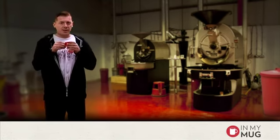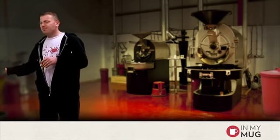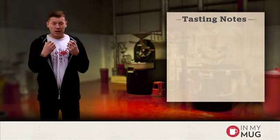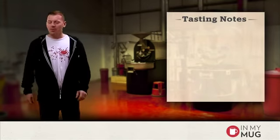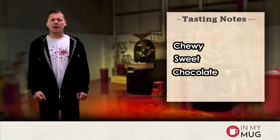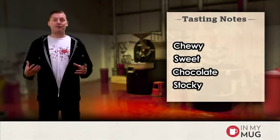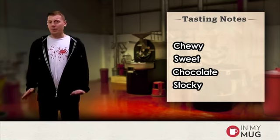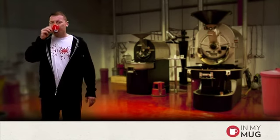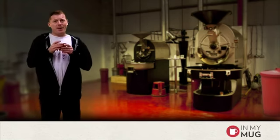So into the espresso first of all. In the espresso, it is big. It's really big. You can almost chew it. It's that big. It's sweet. It has some kind of chocolate sweetness to it. And it's almost a bit stocky. It's almost a bit beefy, but not in a bad way. So it's a good thing, trust me. So much so the espresso gets a second gulp. But that's because I've got this coming up, the Americano.